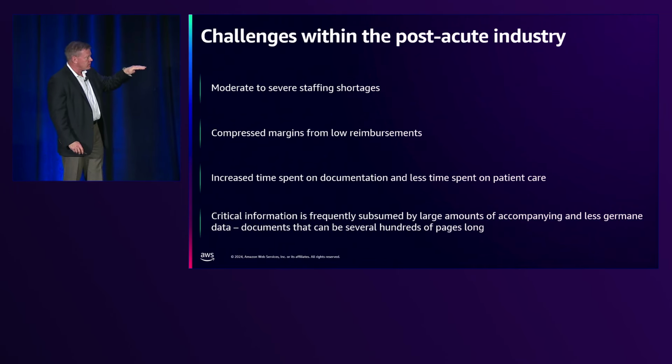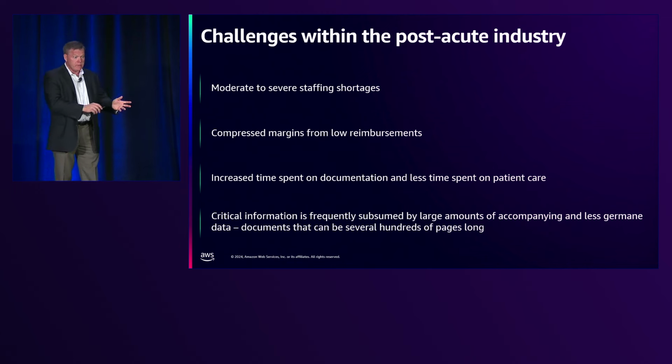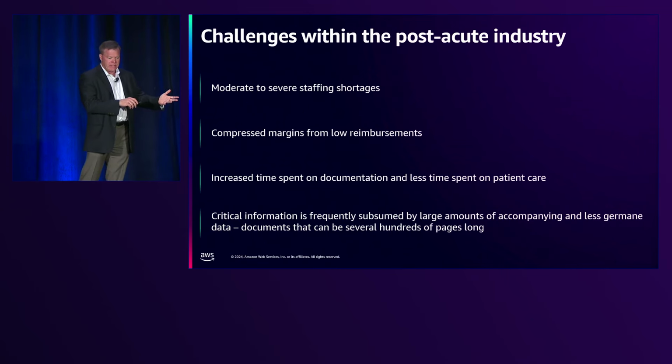And the one that is most important, that'll lead us right to our use case, is this last one: critical information frequently subsumed by large amounts of less germane information in really large documents. To make the transition from acute to post-acute, there's some documentation that what they would call the intake coordinator has to work through, and they only want some of it. So that is undifferentiated heavy lifting. That's the AI use case, undifferentiated heavy lifting.